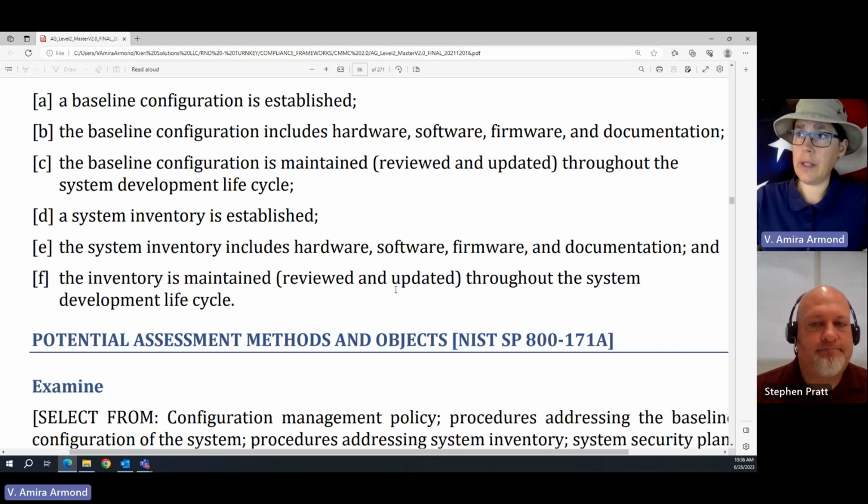though. That's really good to hear, because it's very hard to provide documentation as part of a system inventory. It's much easier to provide documentation as part of baselines. So I'm glad that they didn't really care that much about it.